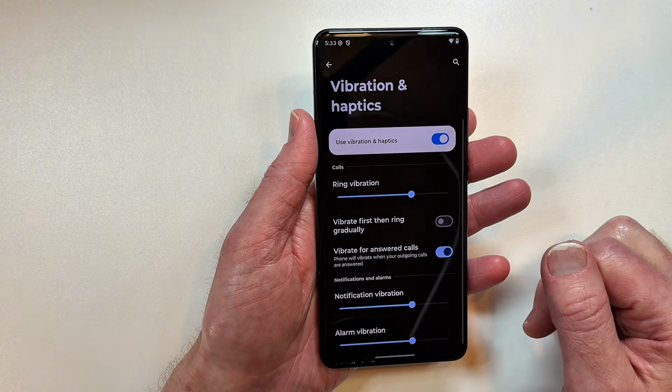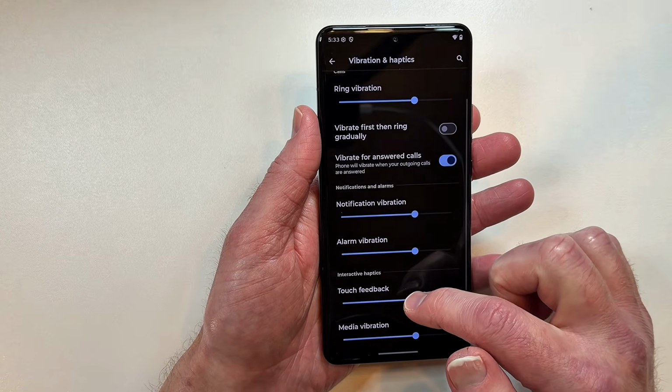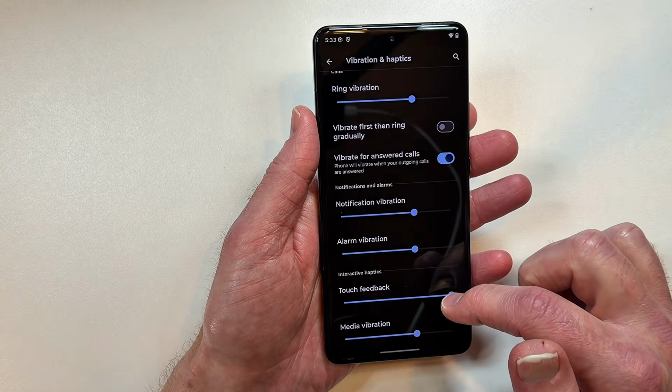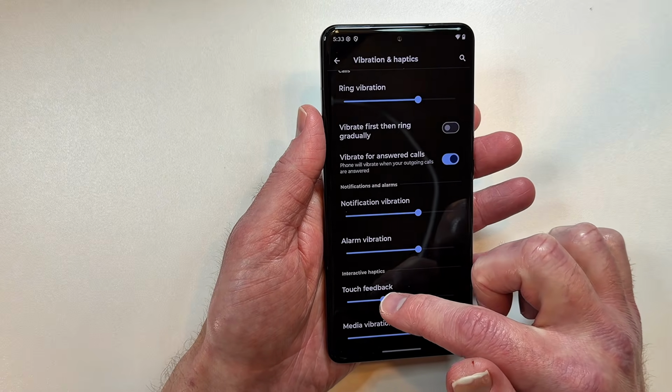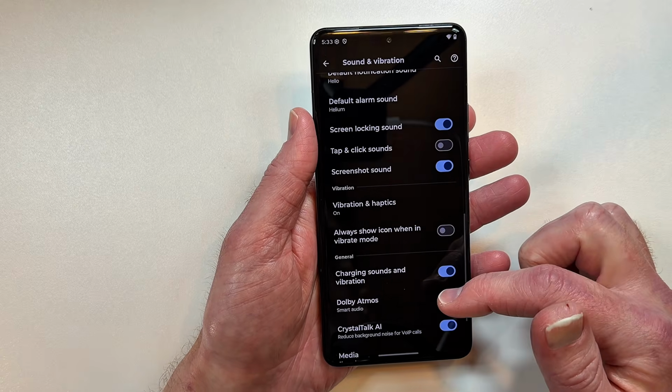Tap and click sounds, vibration and haptics. So let me try the haptics. Oh, those are very, very snappy and crisp. Very subtle too once you get down here. Wow, this is absolutely fantastic.